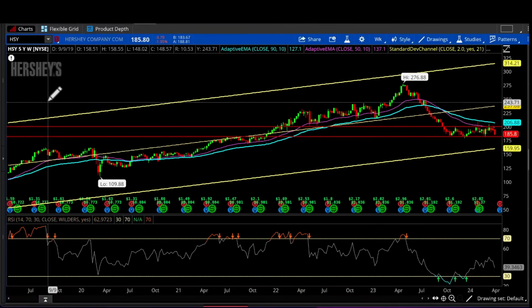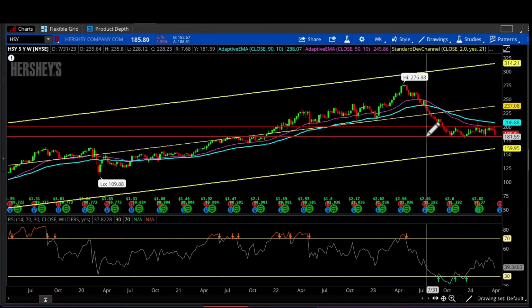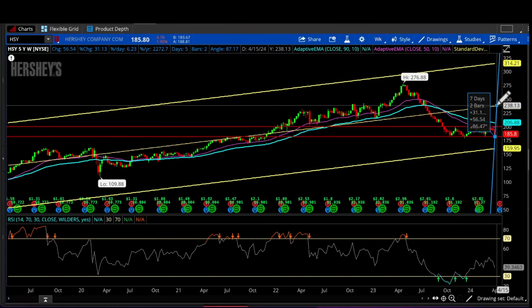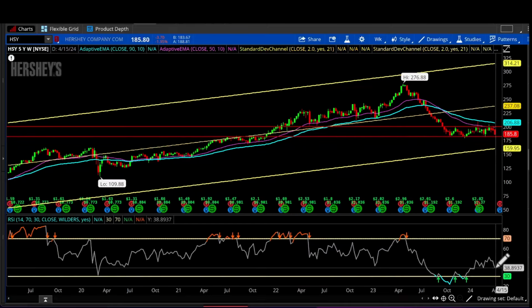Here we have Hershey over a 5-year period. The price is near a substantial support level around $182 and is far below the average price depicted by the center yellow line, or roughly 22% below average. The RSI also indicates a favorable buying point, being near the bottom of the channel.